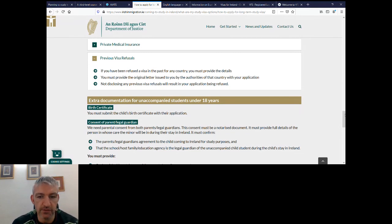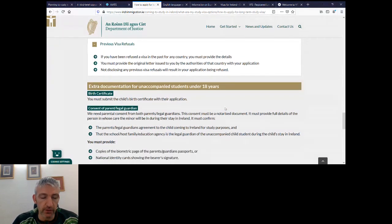This website is a worldwide website of requirements, so it's generic. Not everywhere requires a birth certificate. They look for it. If you're under 18, then there's extra things that are required.